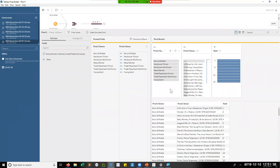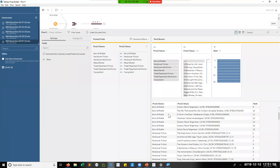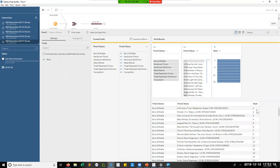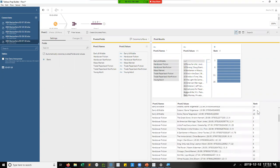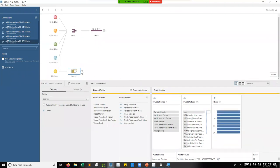You can see cards for each field as an overview, and then the actual preview of your data in the data grid below. So we can see that now we have pivot names as the names of our original fields from our original data set. And then pivot values is the actual information from these fields, the information about our books. And then the rank is the same. We didn't pivot on that. It kept it the same, but it mapped it to each of these pivot names. So if you scroll further down, you see the ranking goes up to 15, and then it restarts from 1 for hardcover fiction, and then it restarts further for hardcover nonfiction, and so on and so forth. So that's the pivot step in Tableau Prep.